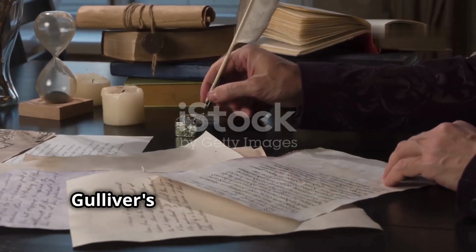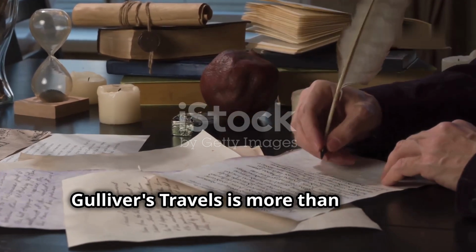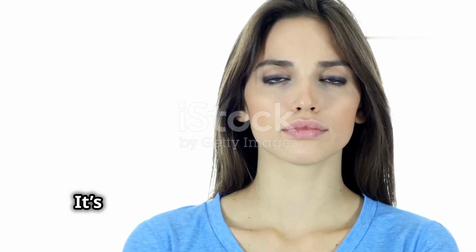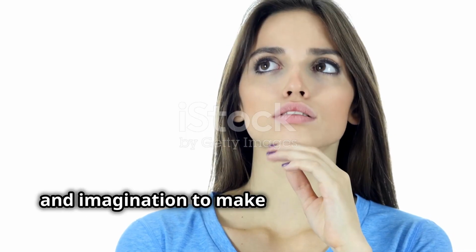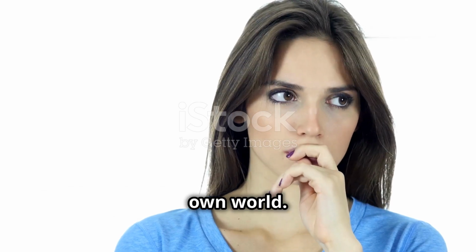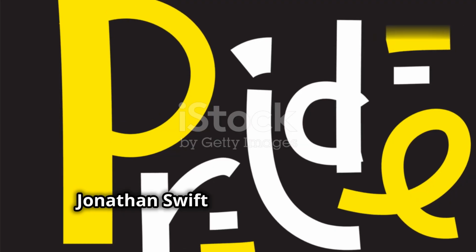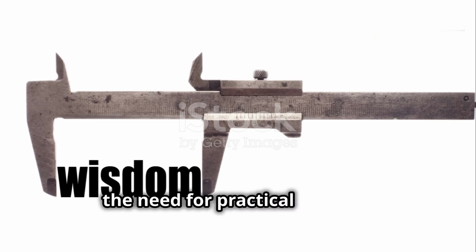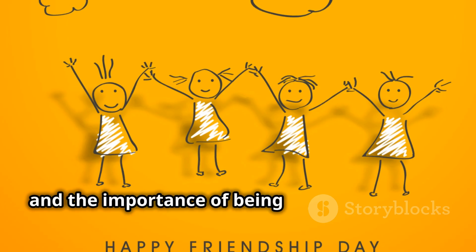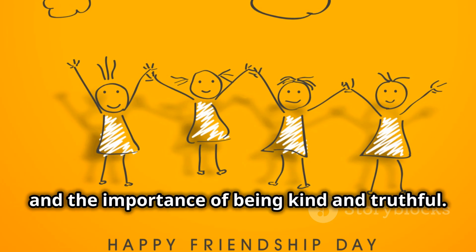In the end, Gulliver's Travels is more than just an adventure story. It's a brilliant satire that uses humor and imagination to make us think about our own world. Jonathan Swift teaches us about the dangers of pride, the need for practical wisdom, and the importance of being kind and truthful.